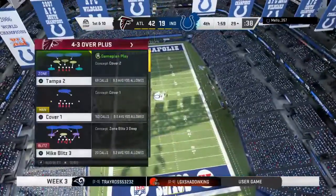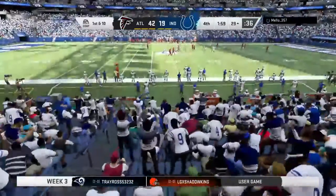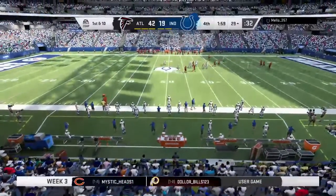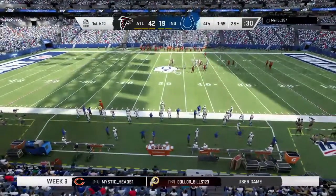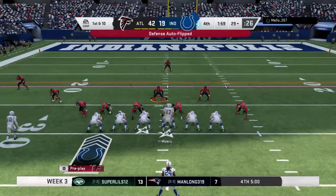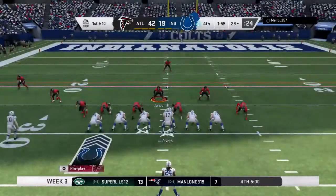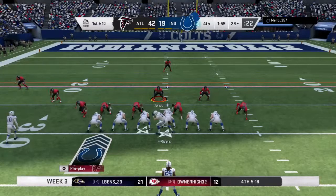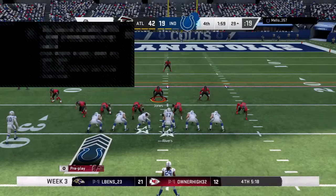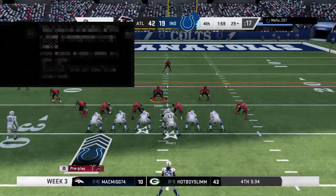Left in this lopsided affair. So the Colts in possession of the football as we get you reset. And let's see what they've come up with offensively after having time to talk it over. Check 45 to Mike. Check 45 to Mike. In your face.